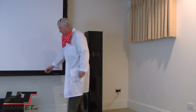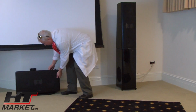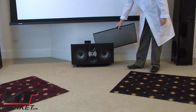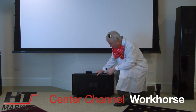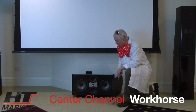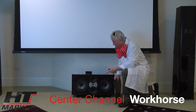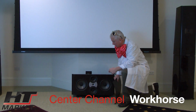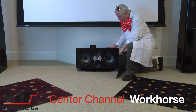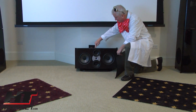And if you look at this center channel down here on the floor, this is one big center channel. It's got the woofers and the tweeters down on the ground. Knees hurt a little, but I can handle it. This is the Atlantic Tech center. And the center in a home theater does most of the work. It does most of the dialogue, and that's why you're going to want a robust center channel. And this thing is about a foot high and roughly about 2 feet wide.